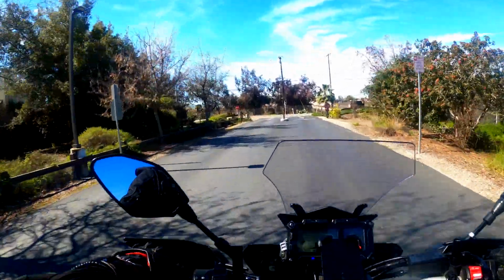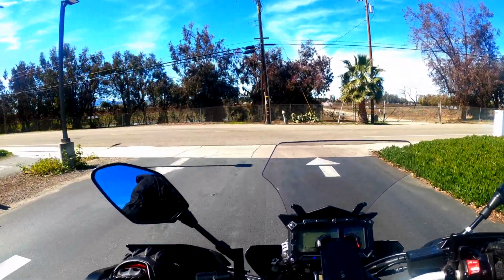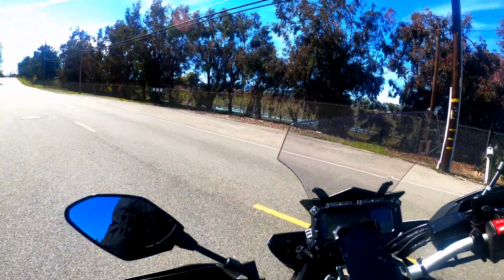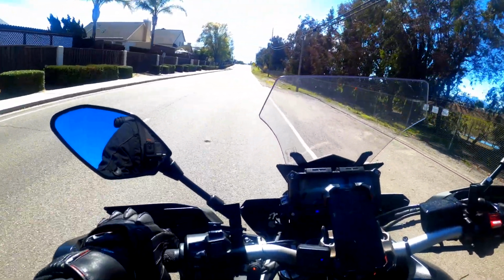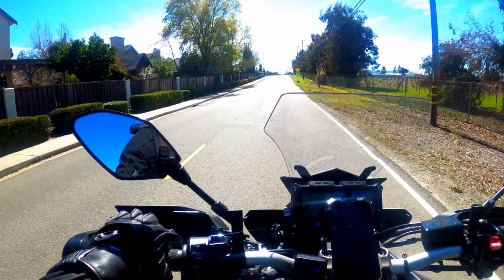All right, well, first things first, I think I need to go get some gas. It says I have a half tank, and that's basically my cue to fill up. I don't really like to go anywhere below half tank.